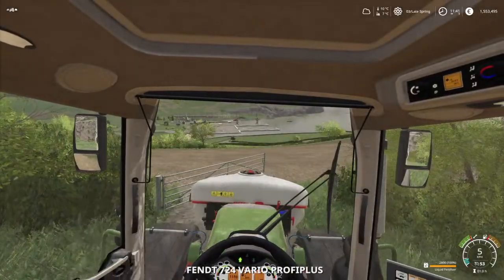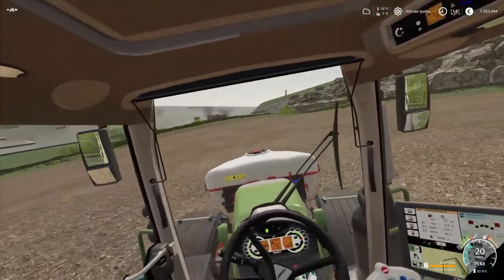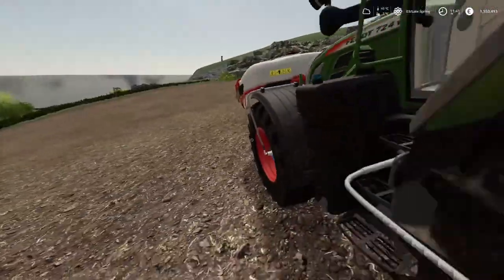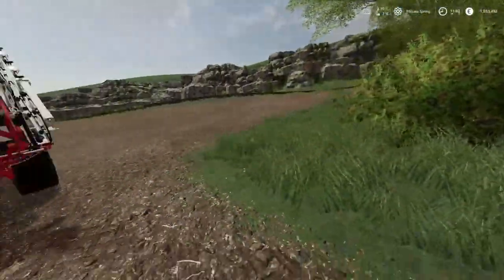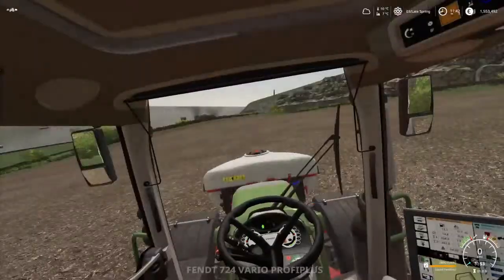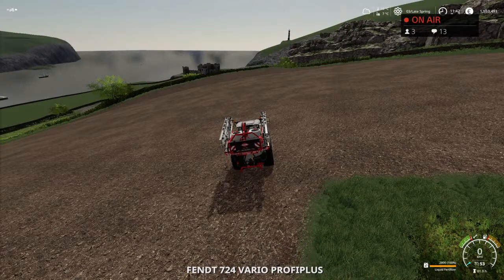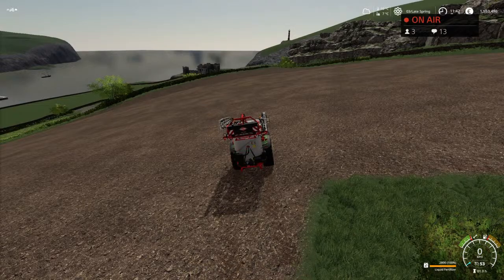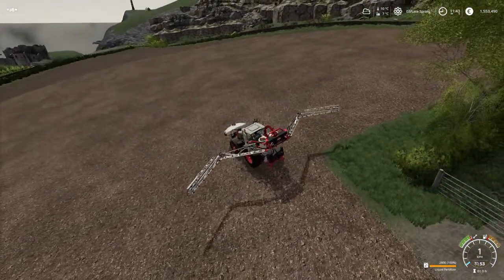Oh, it's another one of those awkward gates, so we'll have to nip back in, bring the tractor through, and then close it, just to get it out of the way. Right. Yeah, it should be alright. Kind of get used to it.